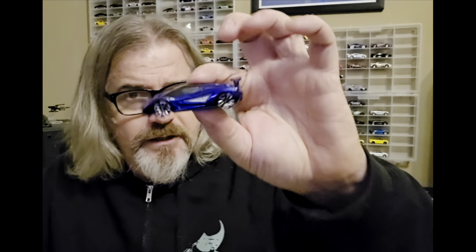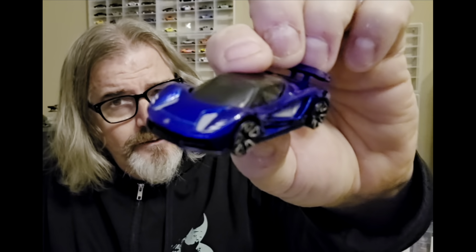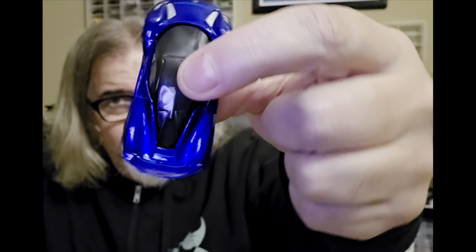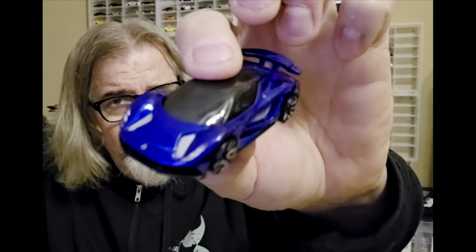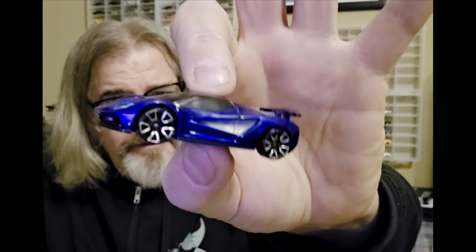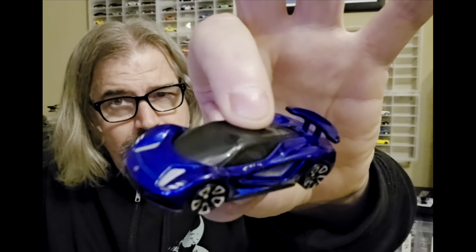Focus. And then this Lotus, it's an Evija, right? And I do not collect Lotuses, but I have a Hot Wheels miscellaneous supercars box. So does this qualify as a supercar? It's fairly exotic. I don't know anything about this car, but I think I'm not going to sell this one. I'm going to keep it and put it in the box.